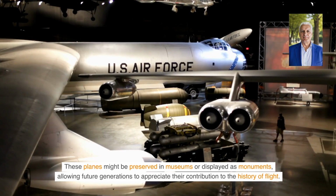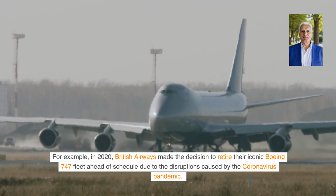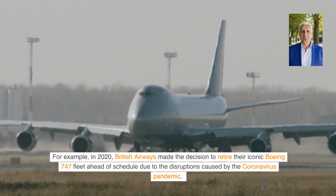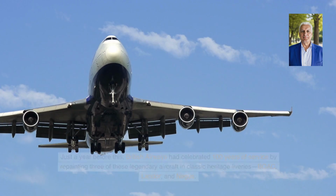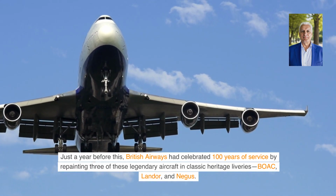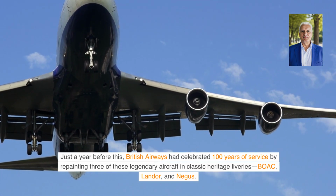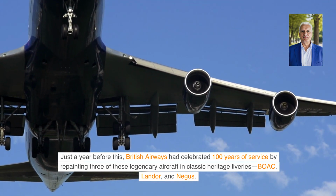For example, in 2020, British Airways made the decision to retire their iconic Boeing 747 fleet ahead of schedule due to the disruptions caused by the coronavirus pandemic. Just a year before this, British Airways had celebrated 100 years of service by repainting 3 of these legendary aircraft in classic heritage liveries: BOAC, Landor and Negus.